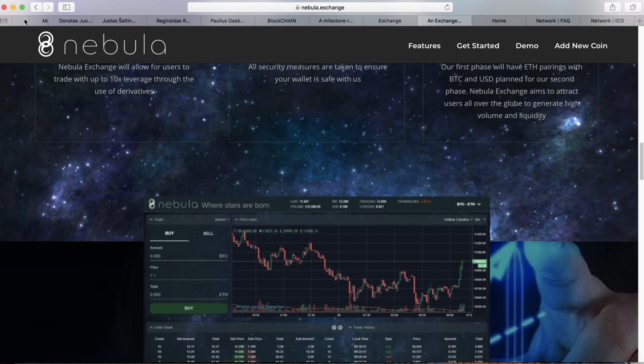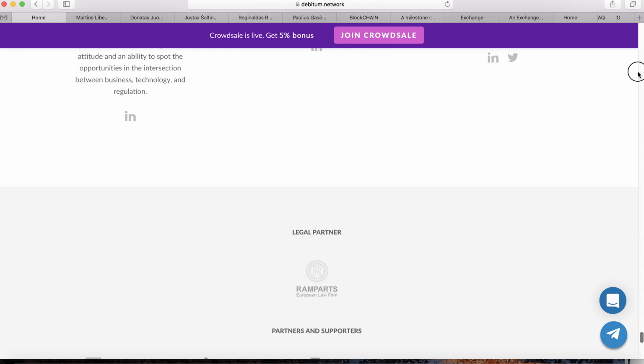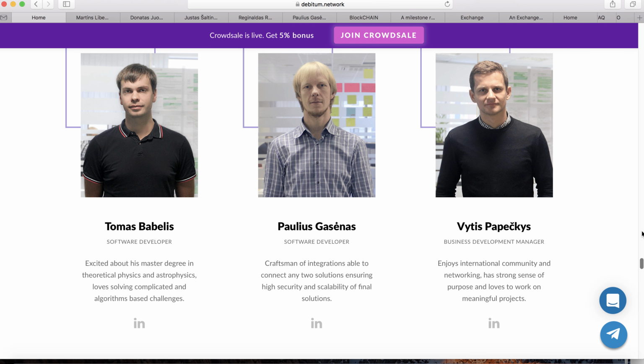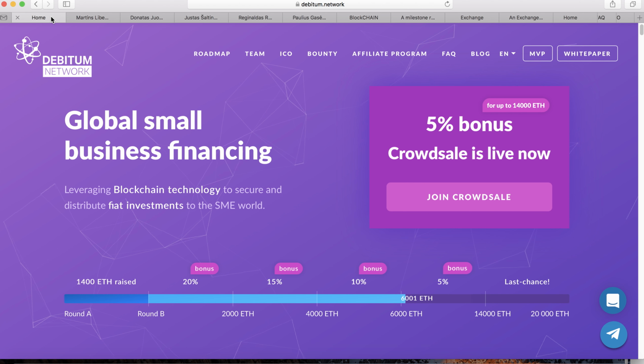So their strategy is to list with the smaller exchange first. Then they will have more leverage to negotiate with larger exchanges. Eventually, they want to be listed on Binance. As everybody knows, if you are listed on Binance, you're going to get a 10x or 20x return. This is good that they tell you upfront that they're going to list on a certain exchange, as opposed to some other ICOs. They don't tell you which exchange they're going to list on, and you're stuck with your money and everything.